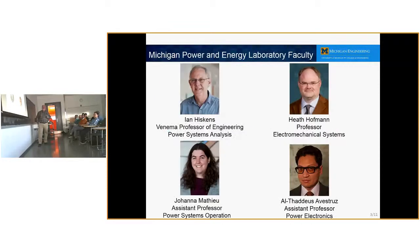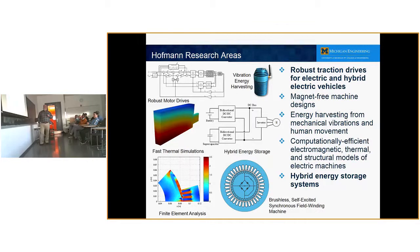So these are the faculty in the Michigan Power and Energy Laboratory. A few of you know Ian Hiskins. This is me. We have some younger faculty, Johanna Matthew and Al Thaddeus-Silvestrus. Johanna works in the power systems area. Al works in power electronics, does a lot of work in wireless power transfer and whatnot. My research is in electromechanical systems, as Arjit mentioned.